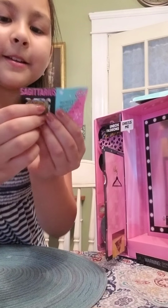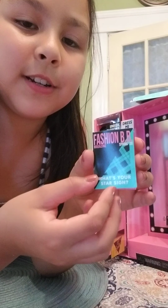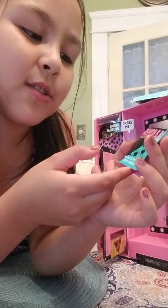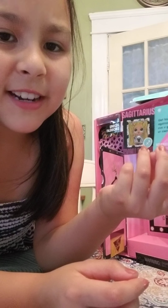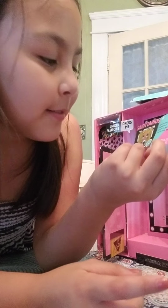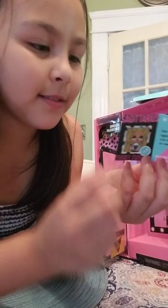Now let's open up. So here is the Fashion BB magazine. You can fold it so it actually looks like a magazine for your doll to read. It says, Fashion BB Magazine, Spring 20, what's your star sign? Grrrrl is a Sagittarius, I think? I don't know how to pronounce it. Sagittarius, thanks, Mom. And her description is, get loud and rock against the norm, cause you gotta play your own song. And that's her magazine.